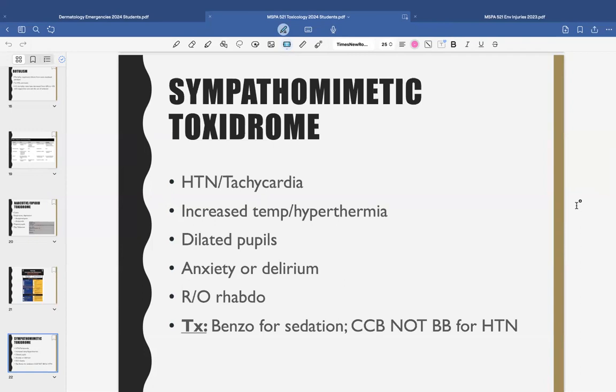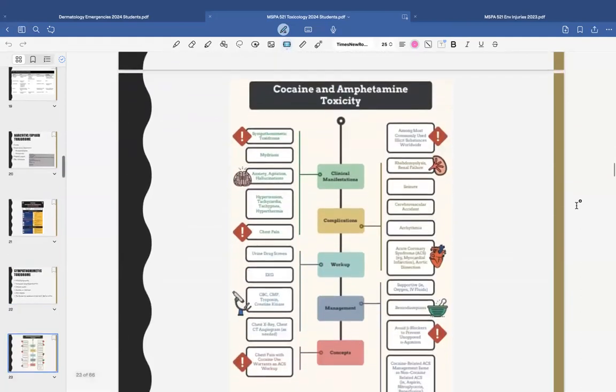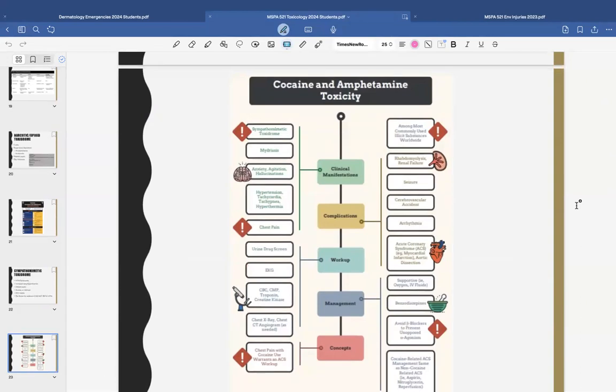Remember, someone who's a cocaine user and comes in hypertensive and tachycardic, what else could be going on? Could be an MI, could be a dissection, right? So again, taking a look at these clinical manifestations, mydriasis. The way I remember miosis versus mydriasis: mydriasis is the larger word, with an extra letter. And make sure there's nothing else going on: rhabdo, renal failure, stroke. You may need a renal workup, especially if they have been cooking.